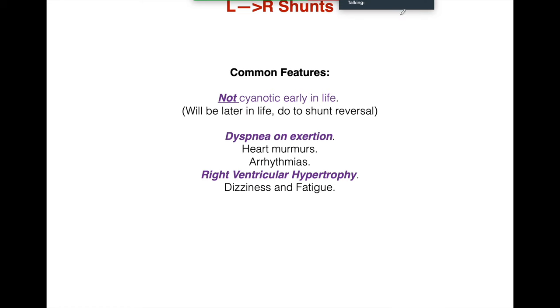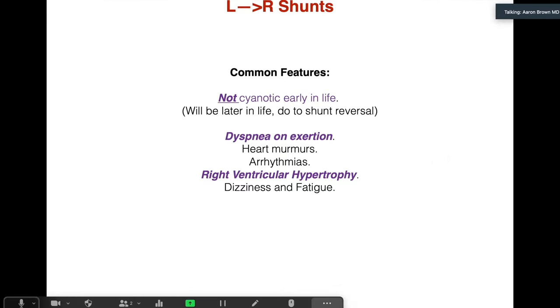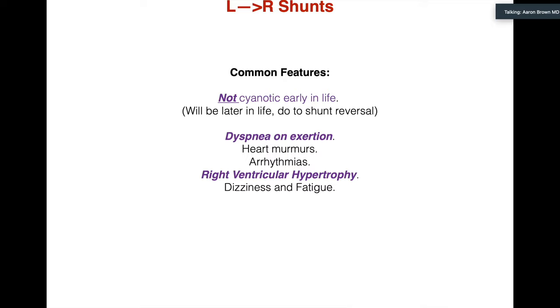Okay. Great. So we're going to start off with some of the congenital issues that can develop. But, left to right shunts. What do we know about left to right shunts? So we have blood moving from the oxygenated supply on the left side of the heart over to the deoxygenated side. All that venous blood returning to the right atrium, right ventricle, getting pumped to the lungs. So what do we see with left to right shunts? Not cyanotic early in life. Does this make sense?